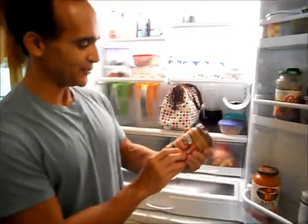Sorry, but I have to be honest with you. This is Smucker's Natural Chunky. You're either a smooth person or you're a chunky person. I tend to love the chunky. I have it every day. It's measured out. It might be a half a tablespoon. It might be a tablespoon, but every single day I have it.